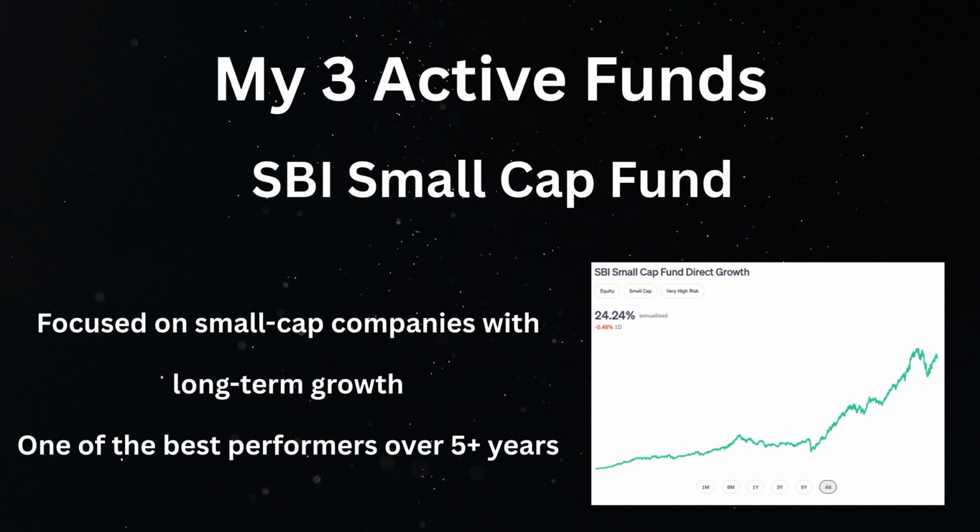Second is SBI Small Cap Fund Direct Growth. Small cap companies can give explosive returns but are very risky. That's why I want an expert fund manager handling this space rather than trying to pick some small cap stocks myself. The fund has an NAV of 192.15 with 24.43% annual return since inception. The expense ratio is 0.7%. The fund has 34,000 crores in assets.